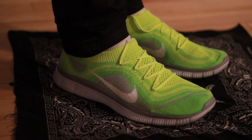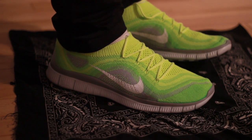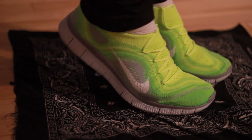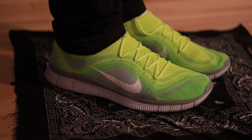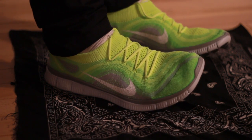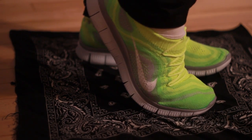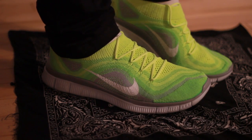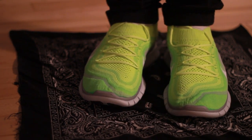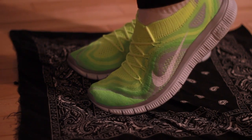Alright, so here we have the Volts on feet. If you guys are wondering why I have a bandana on the ground, it's just to show more of the contrast that you're gonna get with the shoe. And right away I'm gonna tell you, you're gonna already guess, these are insanely comfortable. It's basically all Flyknit material, so you can already expect it's straight comfort right away. The technology is incredible. Nike really hit a home run when they found out about this Flyknit technology.